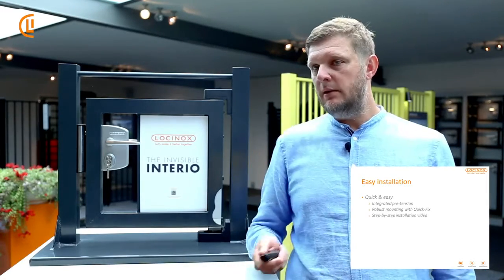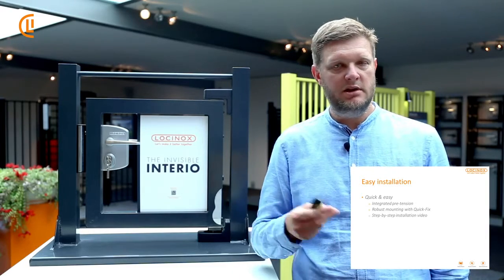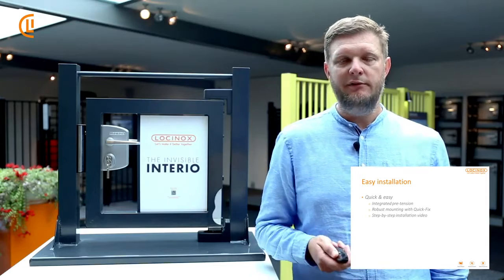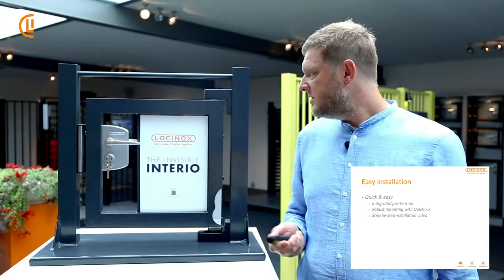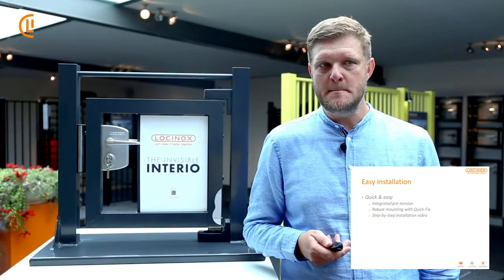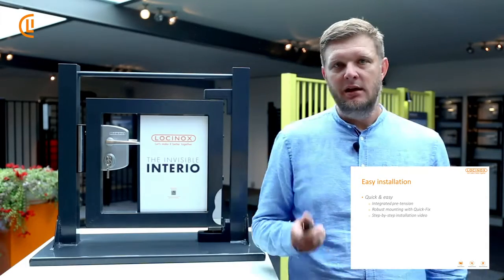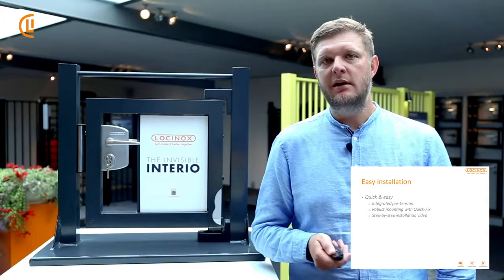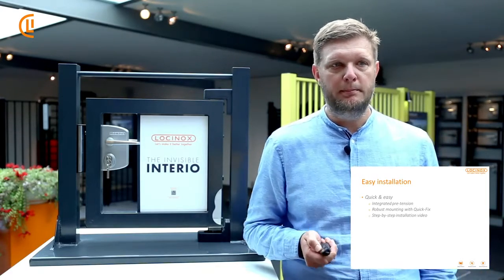The installation, we always think of the installation, so for our Locinox products in general we try to keep it as simple as possible for the manufacturer and for the installer. Always with quick fixes, a couple of holes, 15 mil, and the pre-tension is preset. Please go through the instructions and have a look at the installation video on locinox.com or YouTube.